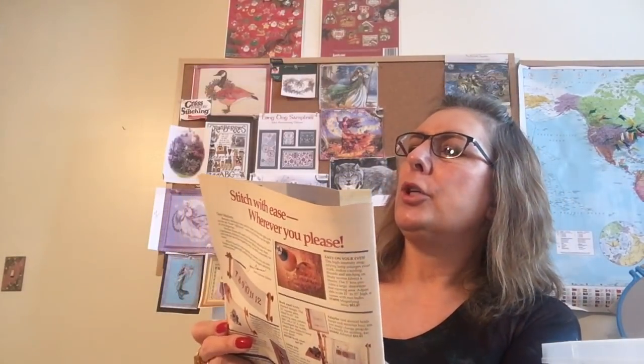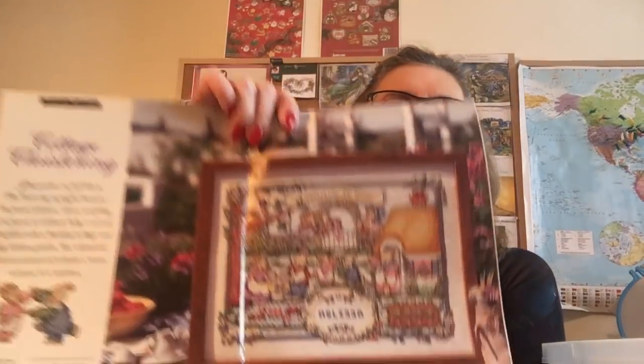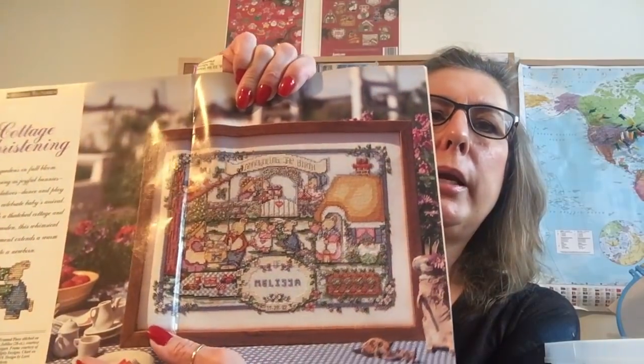This one is Cross Stitch and Country Crafts, January, February 1993. And this one, I got itchy nose. How does that happen? Everybody talks about that. Now I've got it. This one. This is called Cottage Christening, and I had always intended to stitch this for when I had one of my children, and I never did.